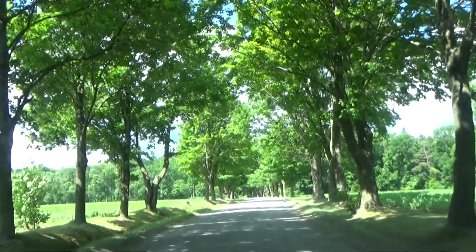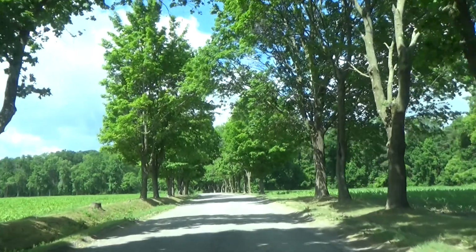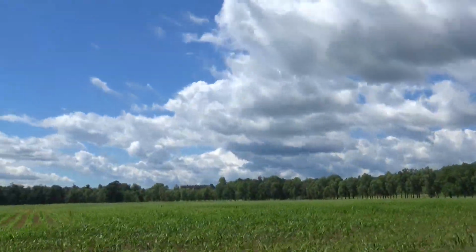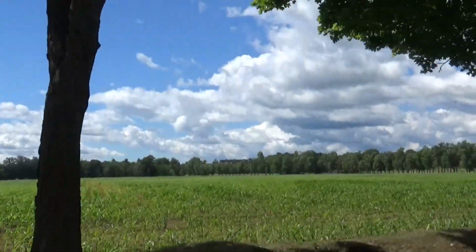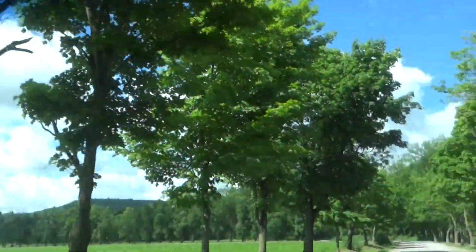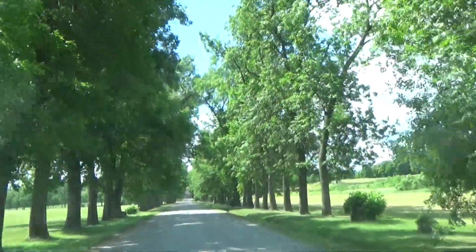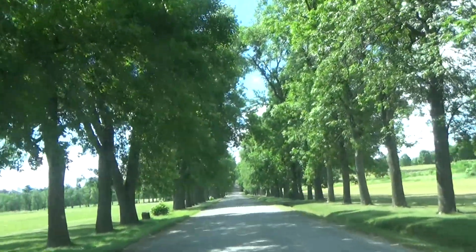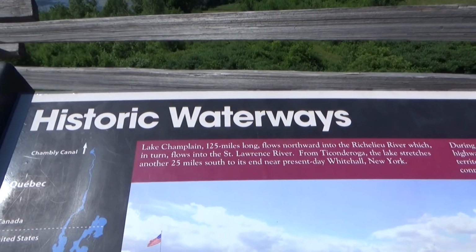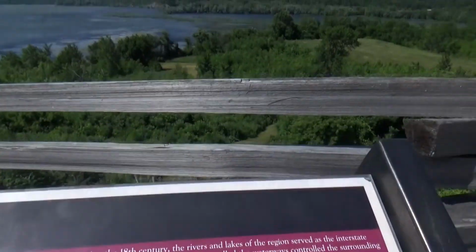You know, I hadn't been here in a long time, and this is not a federal facility as I was expecting, or I thought I remembered it being federal, but it's not. It's a non-profit, private. Well, it's got an impressive driveway entrance. Yeah, there's Mount Defiance right there.